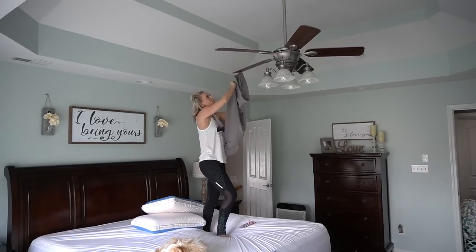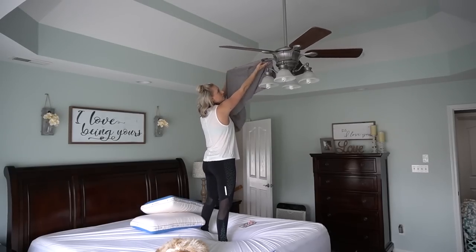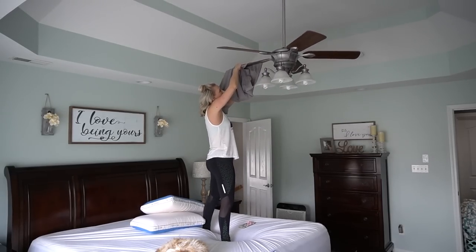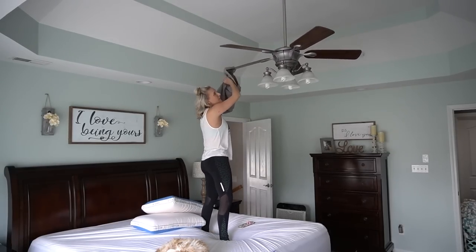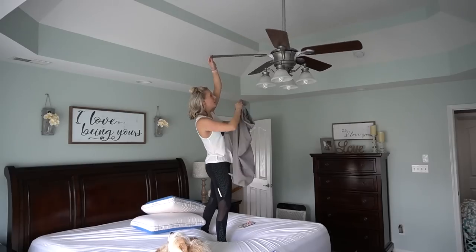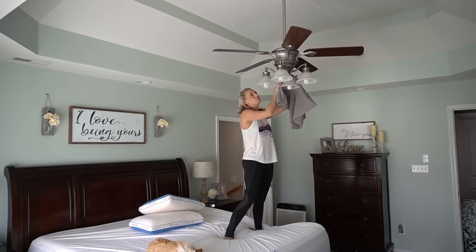So I'm actually cleaning the ceiling fan with a pillowcase. I've seen a few people do this. I normally would just use my Swiffer, but this does make a lot of sense because it catches anything that's going to fall down. So I just have an old pillowcase, and I'm just putting it over the blade and then wiping all the dust into it, and then I just wash it in the washing machine and it did a really good job.